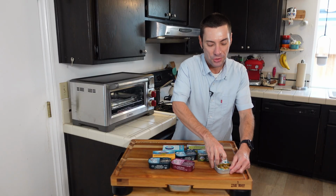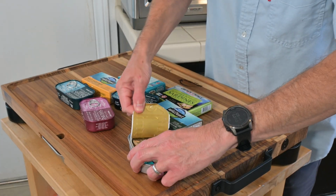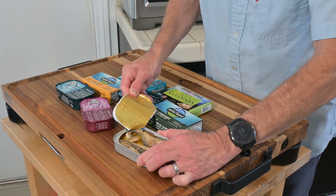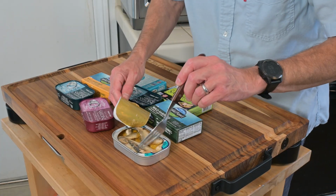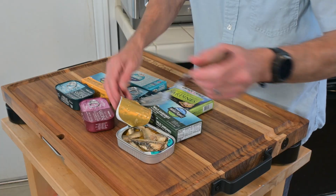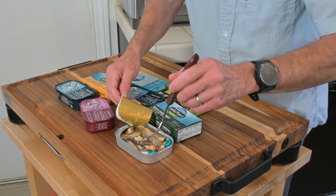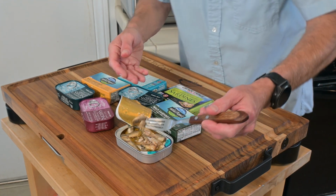Apparently sardines were the first canned fish, and they were done so under the orders of Napoleon to feed his troops. So we can say we're eating a little bit of history here too. As you can see, these sardine fillets are bigger than the canned anchovies that we had previously, but it's kind of similar in looks. We've got the silvery, oily fish.